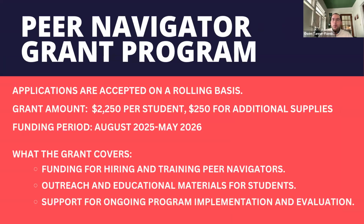Great. And then the final thing that we wanted to highlight, in addition to Navvy, is a new program that we are launching this upcoming academic year. It's called our Peer Navigator Grant Program. Basically, we'll accept applications on a rolling basis, but the earlier you apply, the better. The grant amount is $2,500. It comes out to an estimated $2,250 per student that gets eventually hired as a peer navigator, and an additional $250 for supplies in doing their outreach effort.